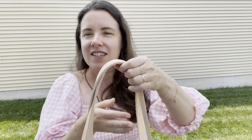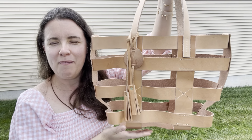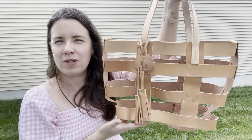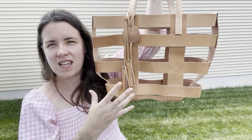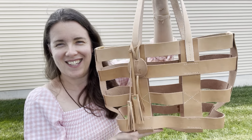Oh my goodness. So what I love about this style tote is obviously it's good for the summertime. We could pack lunches in it. We could put beach toys in it when we go to the playground or to the beach or sandbox, whatever. So I do love that it's gonna let the unimportant things, the undesirable things fall out, and hopefully not the things that I want to keep with me.